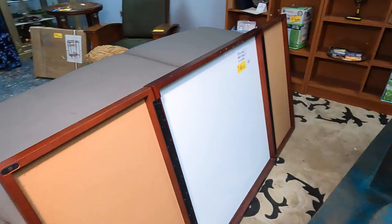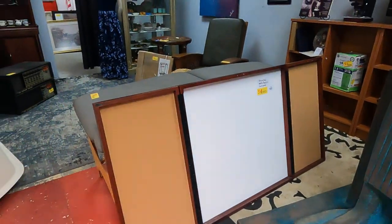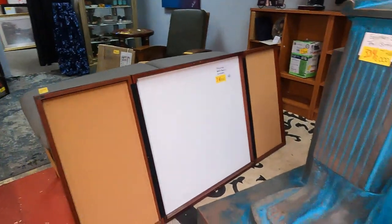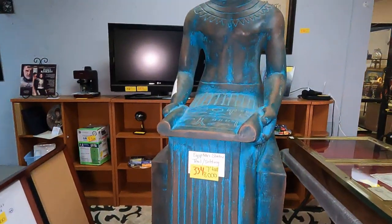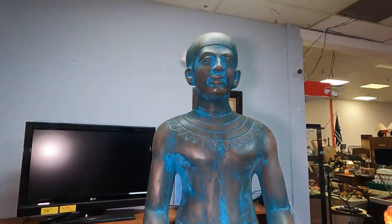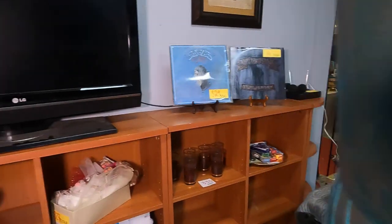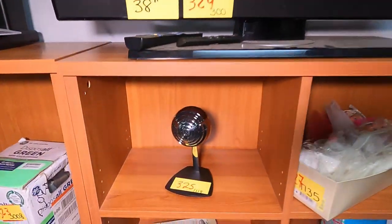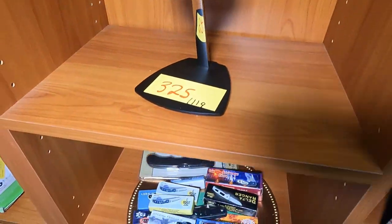And we have this really cool executive whiteboard with cork board on each side. What a neat piece this is. And then we have the Egyptian statue. Baby is 7 foot tall at her tallest, or his tallest. A really cool piece. We have the TV. Look at this really cool desk mic. Oh, isn't that neat? Nice USB desk mic.